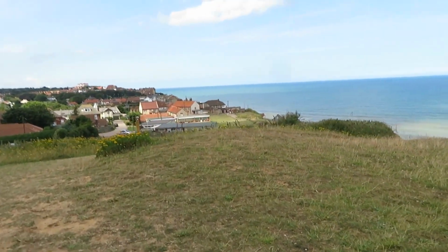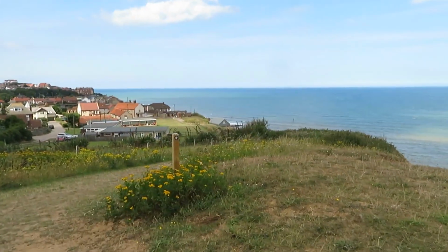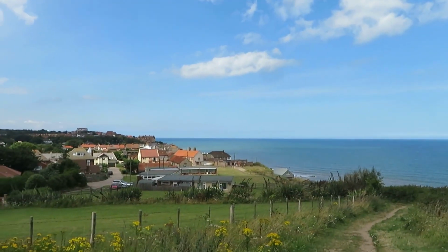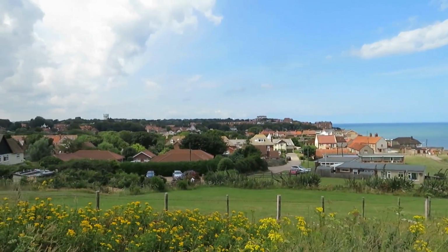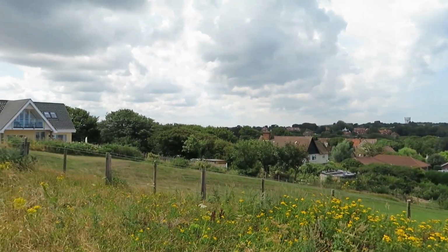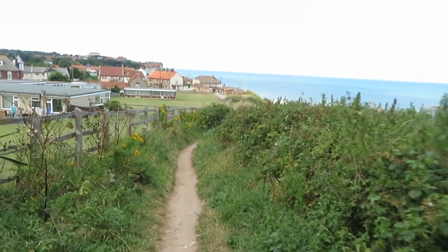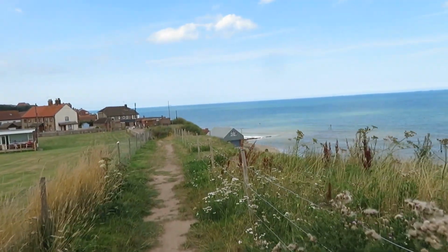The route obviously has to descend. Here's a sign telling us straight on, which is downhill. There's a nice view of Mundesley. Dropping down on the diversion route, I'll be able to pick up access to the beach. Dropping down to sea level all the time, but still some way to go.